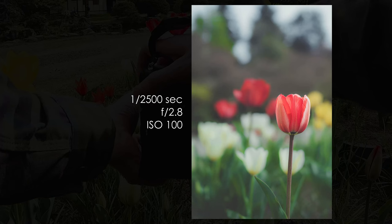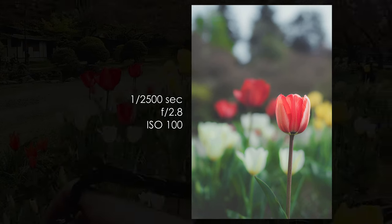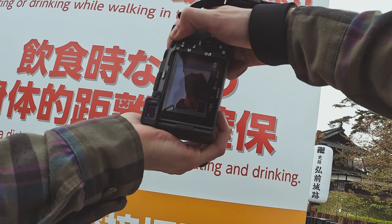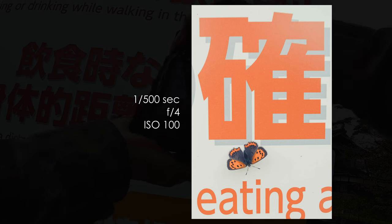These tulips are a bit of a teaser for later in the video when I visit an annual tulip fair. On the way to the next destination, I found a butterfly on a sign with matching colors.